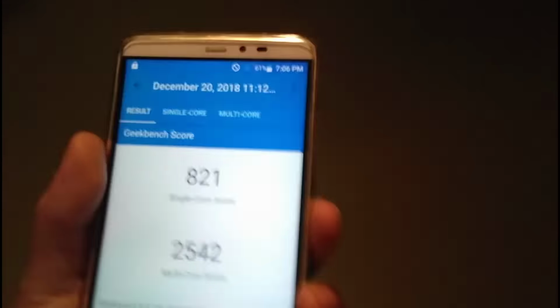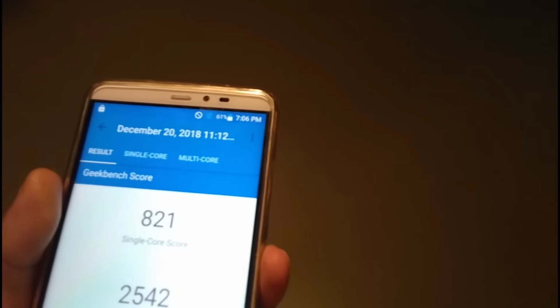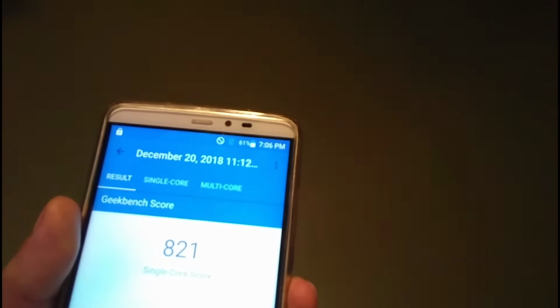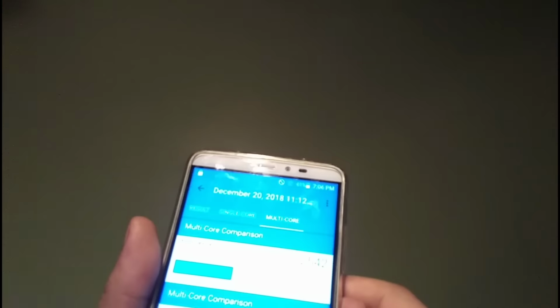Coming in at only $100 in 2018, I highly recommend this device because of the high performance it always gave me, and it came at an 821 single core score with a multi-core score of 2542. This phone actually is running on Android 5.1, so just keep that in mind.